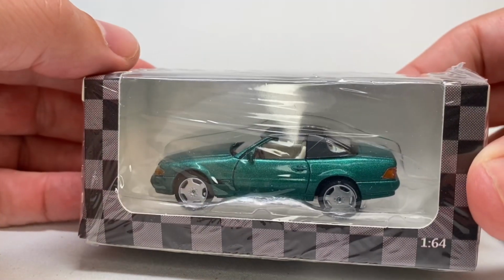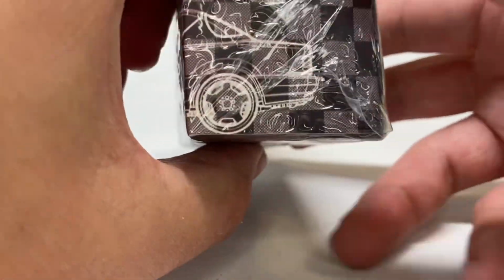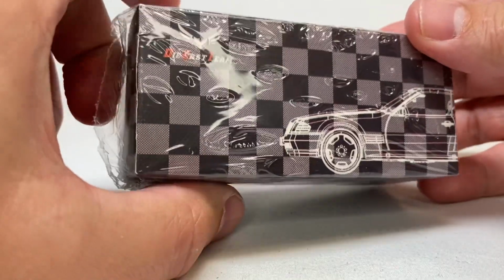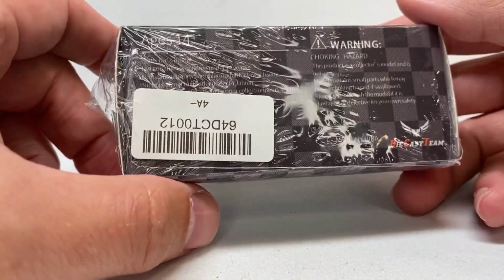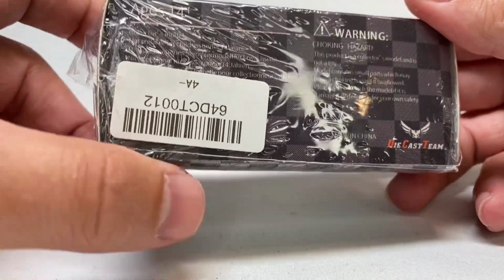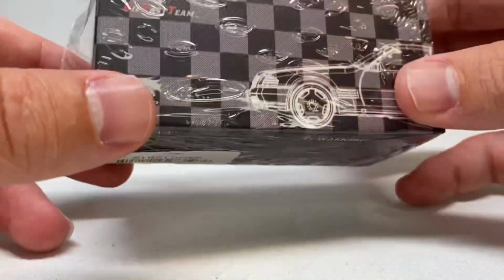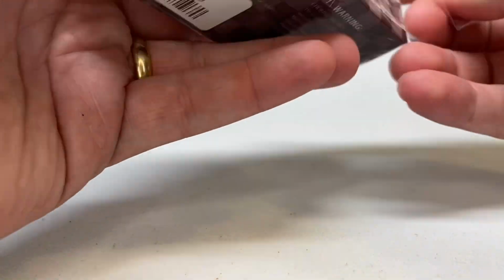New brand to look at, or maybe not. This is a pretty generic package, and I'm most certain that this is not a licensed product. There is not even a suggestion of a license on the box anywhere. This one was fairly inexpensive, found on AliExpress.